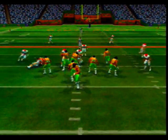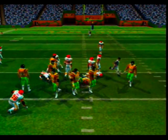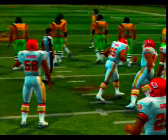They line up in the I formation. Give it to the halfback. Number 55 is there for the tackle at the 33-yard line.